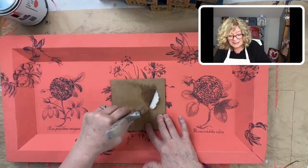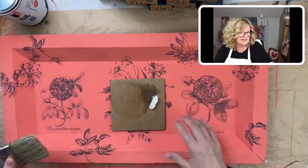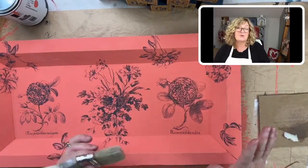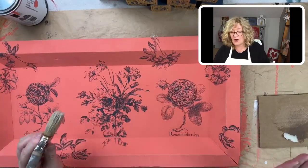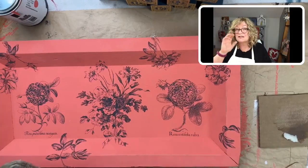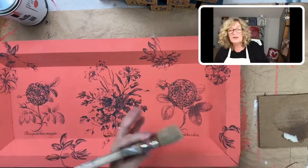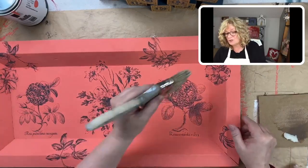So to me, the key to waxing, and it's my hands down favorite finish, my dining room table is waxed, everything's waxed, is you need to just put on a thin, even coat and let it dry. These types of waxes, I love Miss Mustard Seed Wax. I just brush it on. They do not recommend lifting it back up again, right? You just have to put down that nice veil and let it dry.